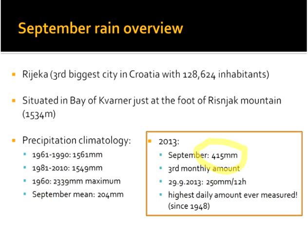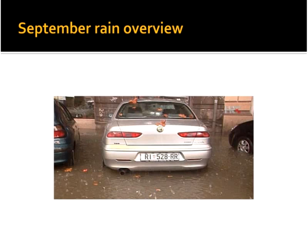And on this particular day, the 29th of September 2013, 250 millimeters fell, and this was not actually the daily amount, but it fell in half of a day, so in 12 hours. It was really an extreme event. So this is what the traffic looked like. So it doesn't look so bad. It was only 30 centimeters of rain, which had no place to go.